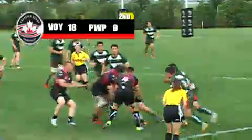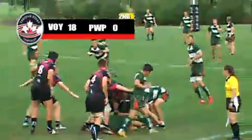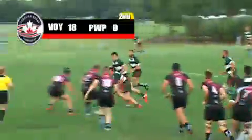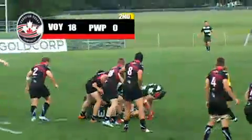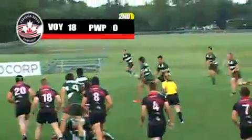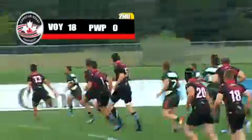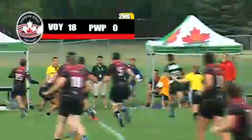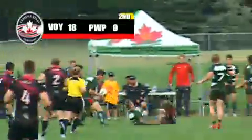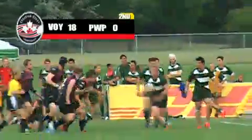Pass back inside by Grillo. That's the replacement hooker, Muller. He's done well to secure possession. And the Voyageurs, that's Cow. They're very interested in playing the hard rugby in the tight stuff. Big awkward tackle there. Ball was released and picked up. Pass from the back there by fullback Liam Kelly.